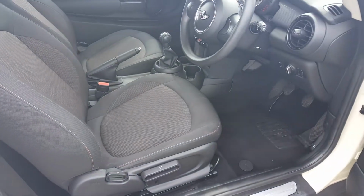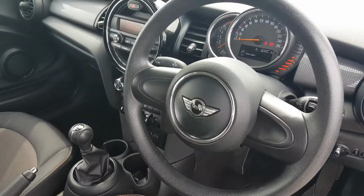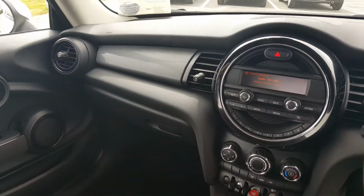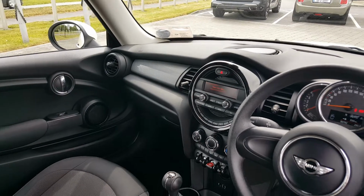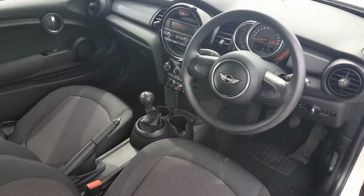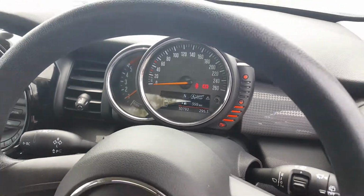So the inside then, you have the always comfortable Mini cloth seats, 6-speed manual transmission, front and back fog lights, air conditioning, Bluetooth, USB auxiliary, hazy grey Mini Cooper finish to the dash. Very low mileage, there's only 30,792 kilometers.